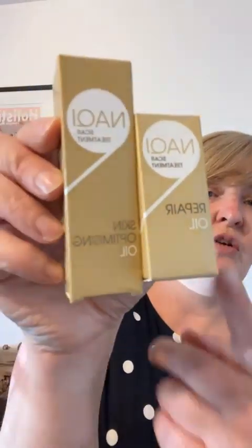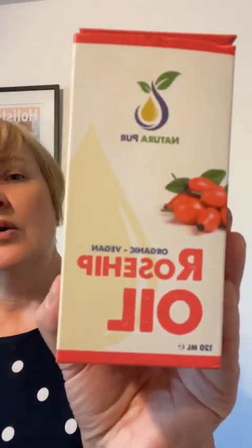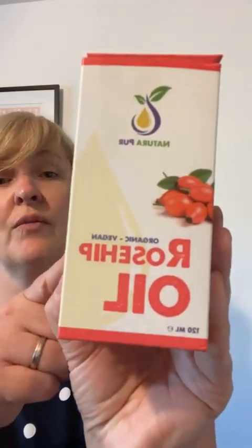There's a company called Naki who do a scar duo with an intense repair oil. It's quite sticky, orange and deep coloured, and then a finer skin optimizing oil, which is really nice as a two-stage treatment for scars. You could send your client to a health food shop for some organic rosehip oil, really well known throughout history. It's more simple, it's got fewer different things in it, so if somebody's highly allergic, that should be really plain. It's rosehip oil and nothing else.